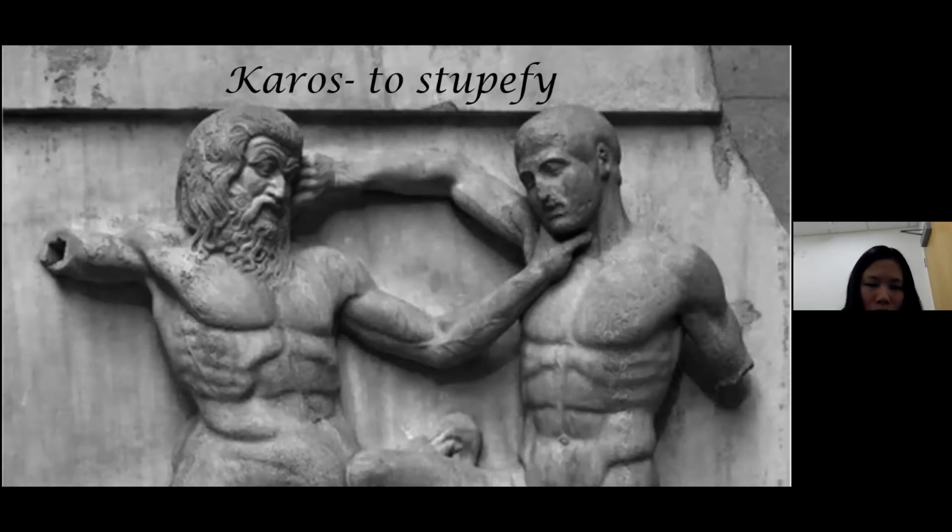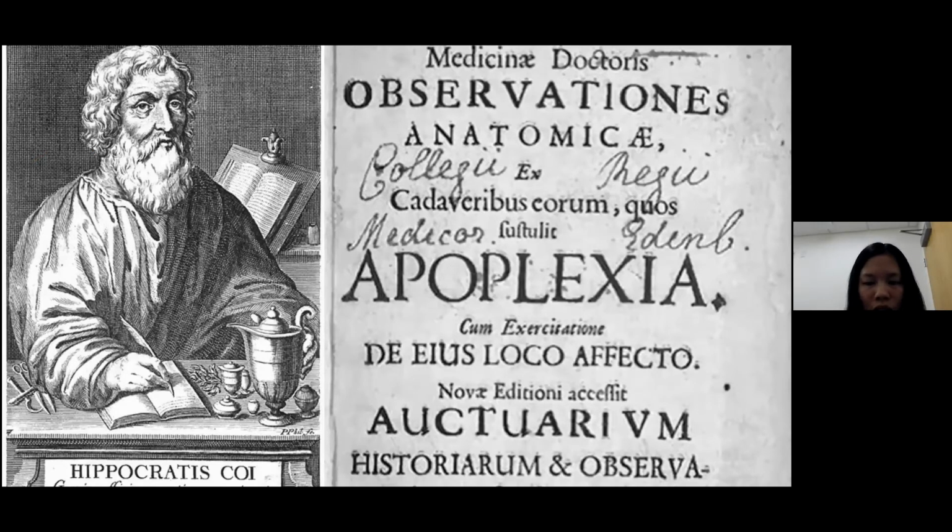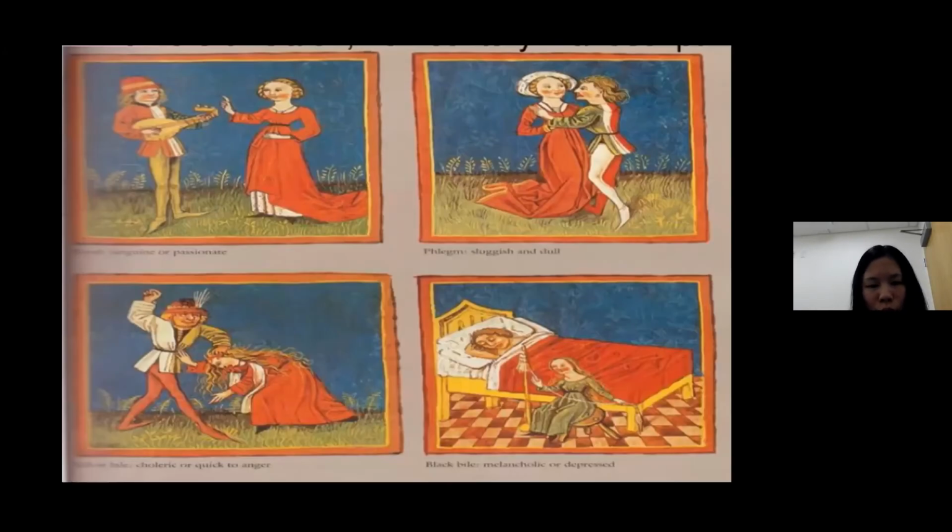to induce unconsciousness. The first person to actually describe stroke was Hippocrates in 400 BC. In his book, he called it apoplexia at that time, which means to strike down. And in that book, he also discussed apoplexy.